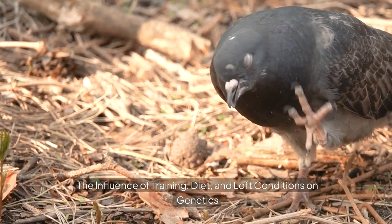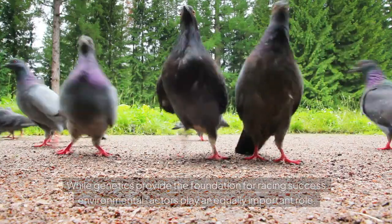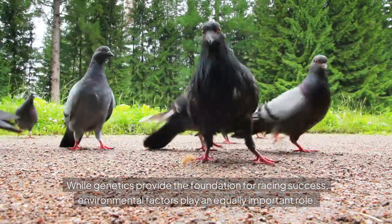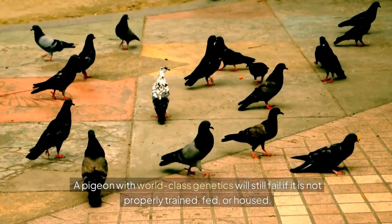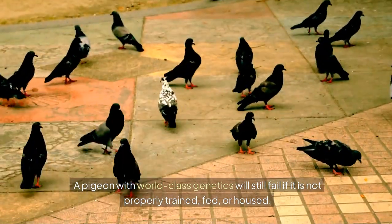The influence of training, diet, and loft conditions on genetics. While genetics provide the foundation for racing success, environmental factors play an equally important role. A pigeon with world-class genetics will still fail if it is not properly trained, fed, or housed.